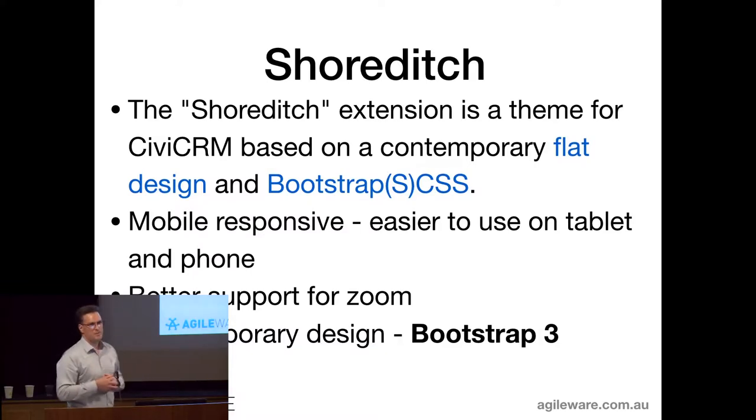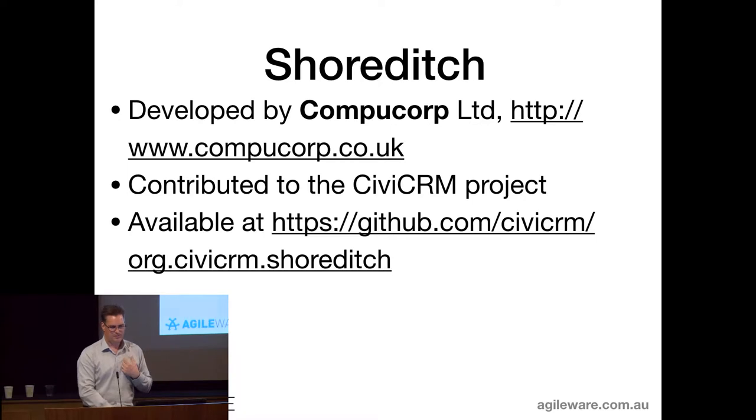It's also mobile responsive, so those of you who love to use Civi on tablets, and I know at least one of the people in the audience who has done that at a training session. It has better zoom support, so it's easier to click around. And its design is based on what's called Bootstrap 3.